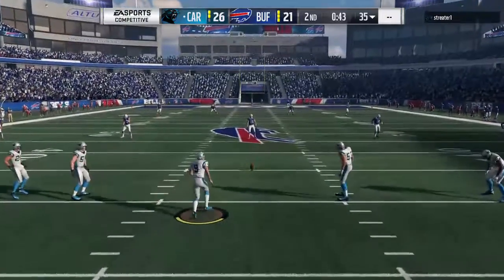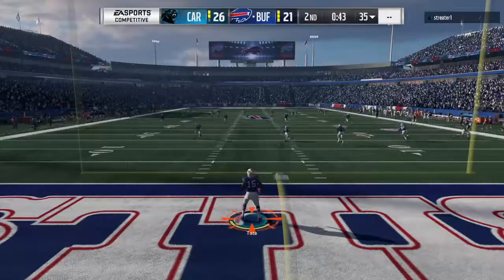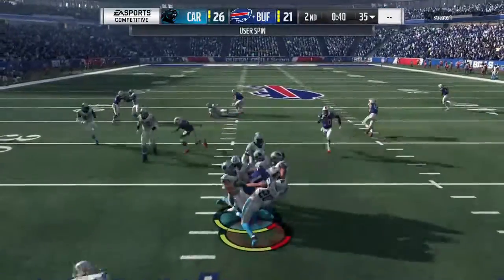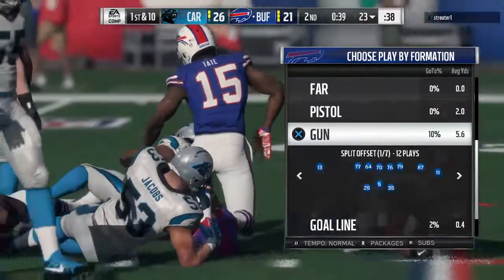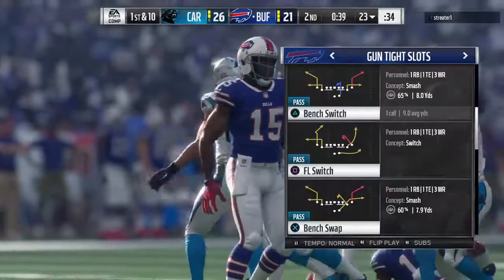Gano out to kick this one away. That's fielded in the end zone. What a spin. And he'll make it across the 20 as his guys will set up shop at the 23-yard line. The Bills offense now, they get set to head back onto the field.